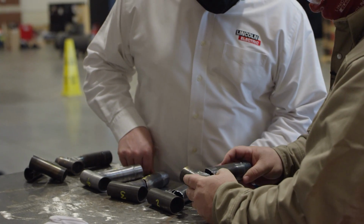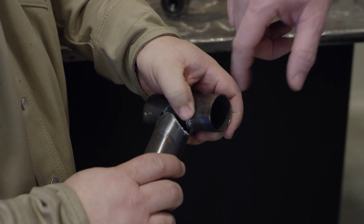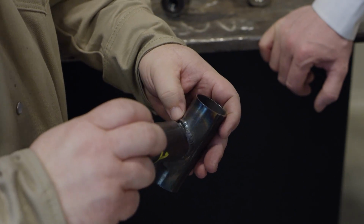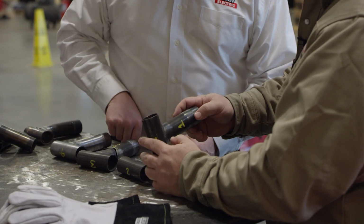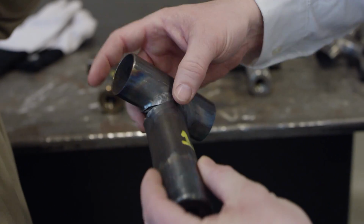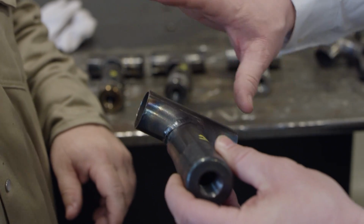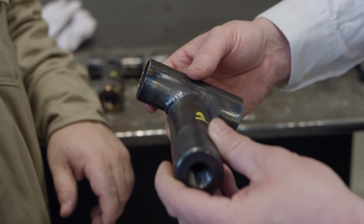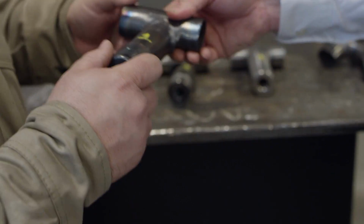You've got the flat face, good washing at the toes. It held up good as far as meeting the maximum pounds per square inch. And overall, it's definitely a pass. They did take the time to clean that scale off, and that makes a big difference. When the weld washes in, the penetration will make a big difference. So taking that extra time and cleaning that mill scale off really goes a long way.